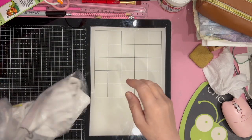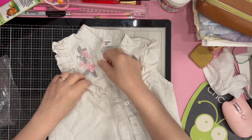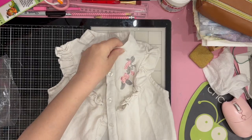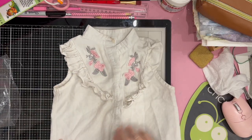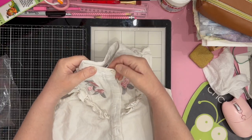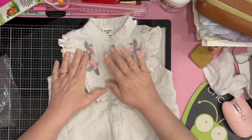And last but not least, there was this little top. It has a stain, it has a hole, but I'm buying it to repurpose. So, you know, I'm not buying this to give to a child. This one, I don't even know if this stain will come out, but for repurposing, I think it's perfect.